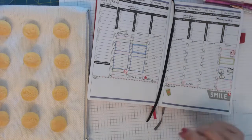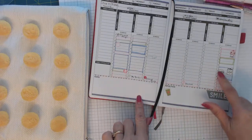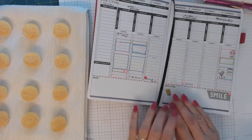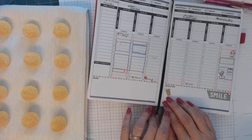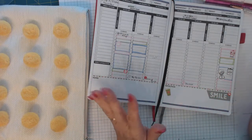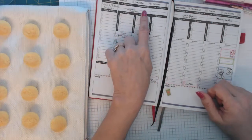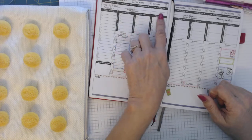So it's important. I've decorated a little bit here with some washi and a few little stickers and things, but this planner is mostly about being productive. It's not going to be very foo-foo or something I'm going to do plan with me's in. It's just not, because that's not what it's about. There's a section up here that says I'm grateful for. I don't know that I'll use that on a daily basis.